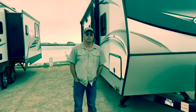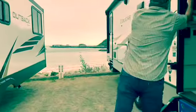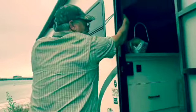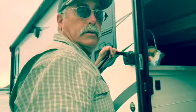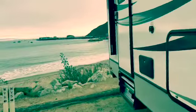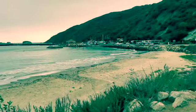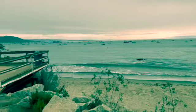Keys to the trailer are right inside the door on the hook. How'd we do, Eric? I'm sending this to Clayman. Did good. Okay, good. Did good. Okay, what you got, Port San Luis? Let's see it.